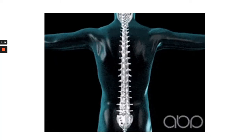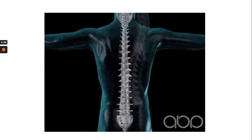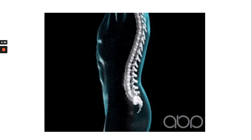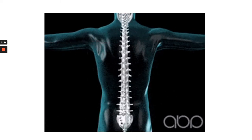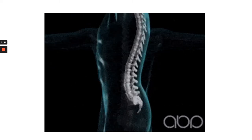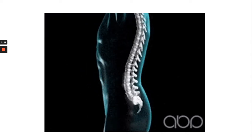Vertebral column, in other words, spinal column, in short, backbone, is a flexible column made of a series of bones, which are the vertebrae. The vertebral column is composed of 33 vertebrae, but we'll set that aside first and tackle the function of the vertebral column.